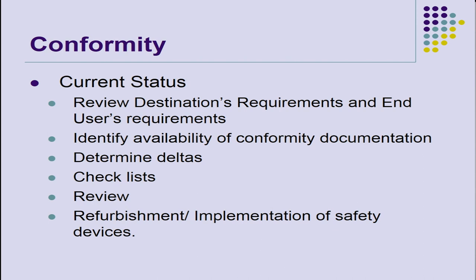So from there, what we do is we review the end user's requirements and the standards. We identify the availability of your current conformity documentation and do a design review, so we can see if any changes need to be made to your equipment. We'll develop those changes with you. And then we'll look at any checklist that you need to do as far as manufacturing or design purposes. We'll do a review. And then if it needs to, implementation of any safety devices, EMO, interlocks, and things like that on your equipment.